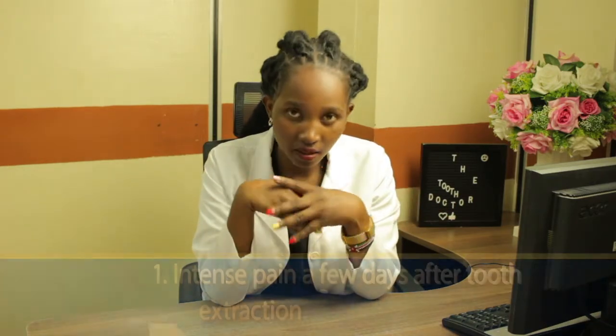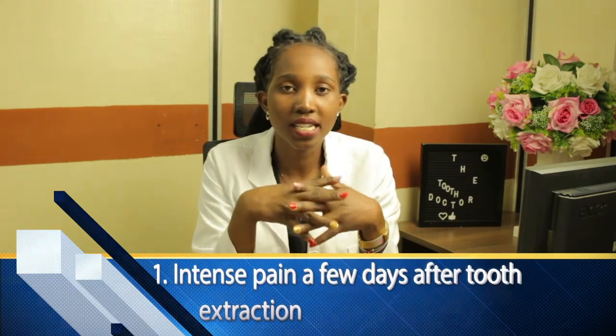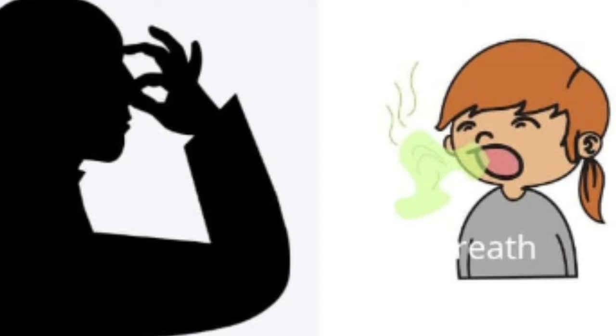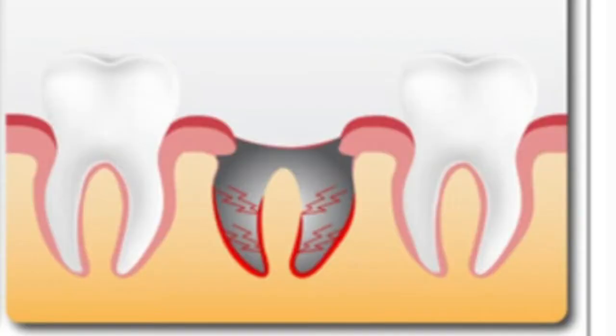Some of the signs and the symptoms for a dry socket can be intense pain a few days after the extraction was done. You can also have the pain radiating to other parts of your face on the affected side. You will also have some foul smell coming from the tooth, or you get bad breath. You can also have an unpleasant taste in your mouth, a visibly empty socket with a missing or partially missing blood clot, and we also have visible bone on the extraction site.